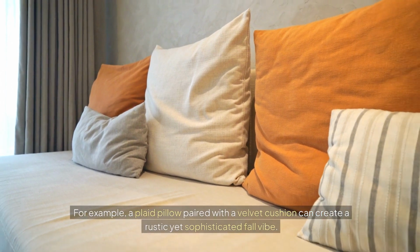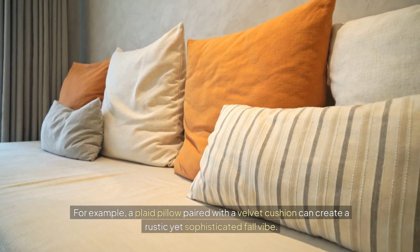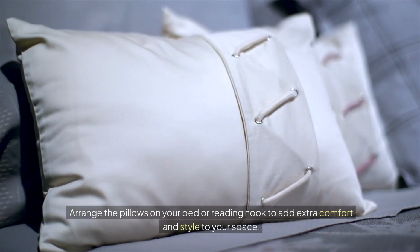Don't be afraid to mix and match patterns and textures. For example, a plaid pillow paired with a velvet cushion can create a rustic yet sophisticated fall vibe. Arrange the pillows on your bed or reading nook to add extra comfort and style to your space.